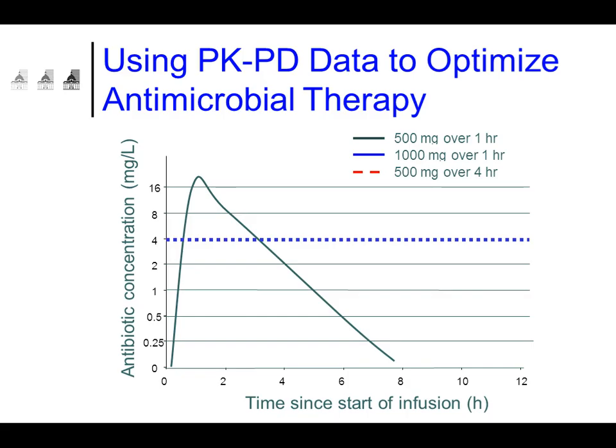Now we can, of course, improve this time above MIC depending on the administration route. For example, if we have a low dose of beta-lactam, if it is perfused in a very short period of time, for example, within an hour, then you will get this concentration curve in the blood with a very quick peak and a time above MIC, which is quite low.